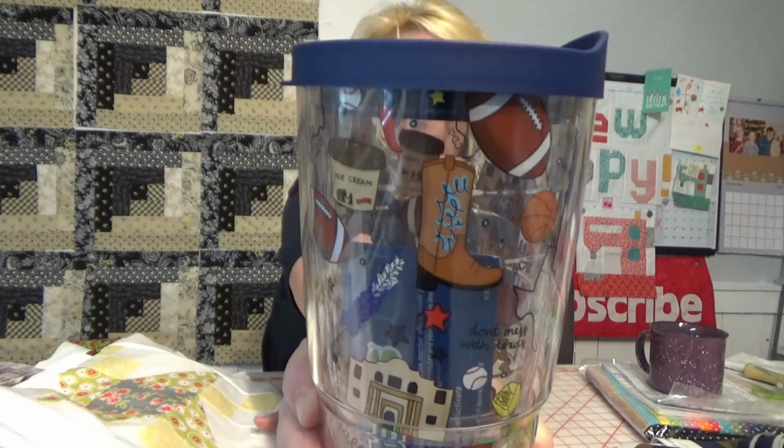Oh man, I love this. Oh, look at the boot. See the cowboy boot? That's cool. Very, very cute. And it says, don't mess with Texas. That's our anti-litter campaign. It's been around for 100 years.